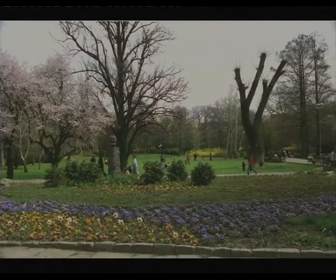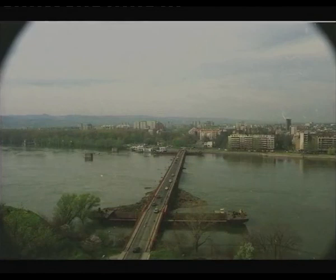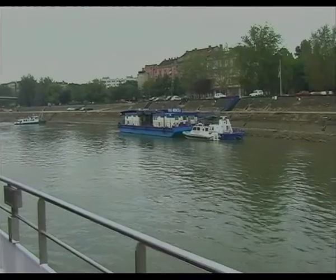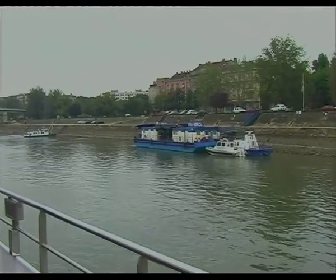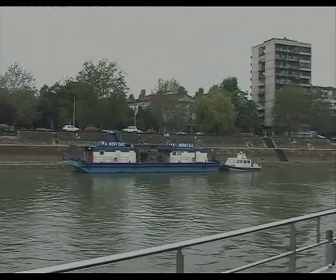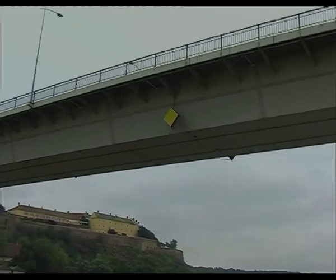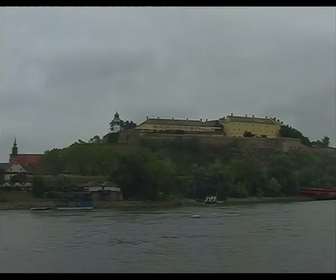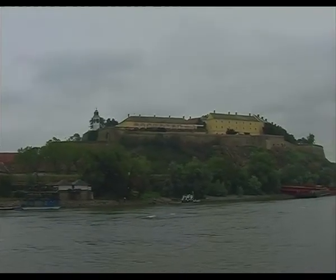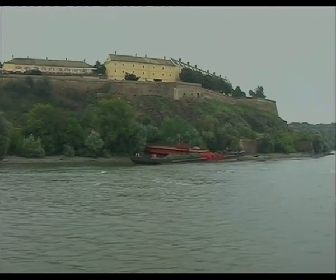This was the notorious pontoon bridge. Its use ceased in September 2005. The weather's still unpleasant as we leave Novi Sad. A closer view of the Petrovaradin fortress and the remaining ramp of the pontoon bridge. On the opposite bank, dismantling seems to have started.